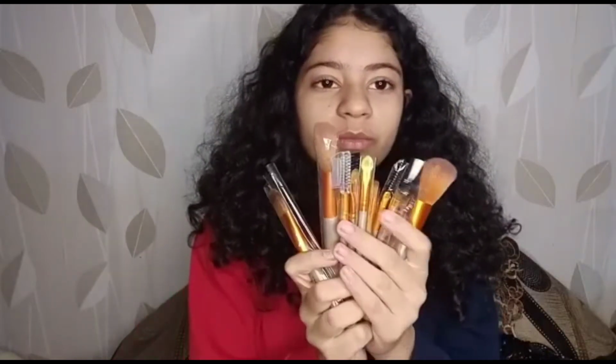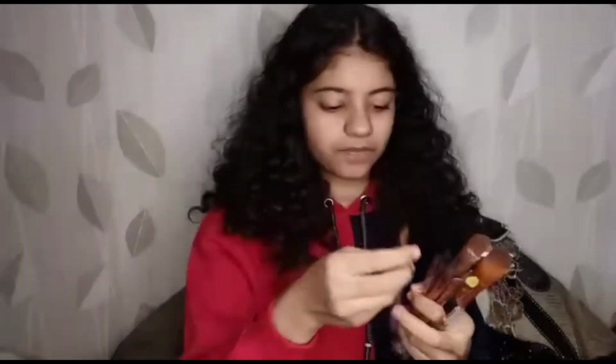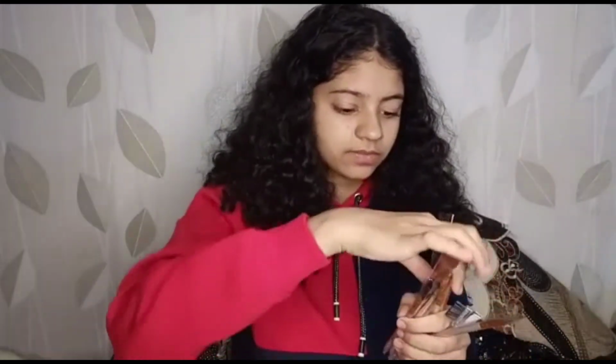So this is the bunch of brushes they give you. These are for the eyebrows, and these two, also the mascara one. There are a total of 12 brushes in it, which is nice, and the price is nice. The quality is not that nice, but you can buy them.